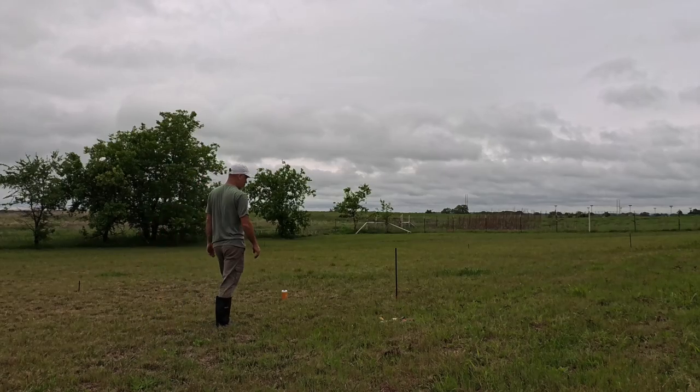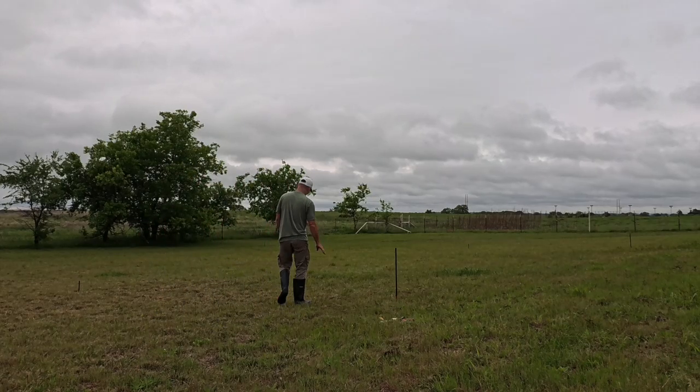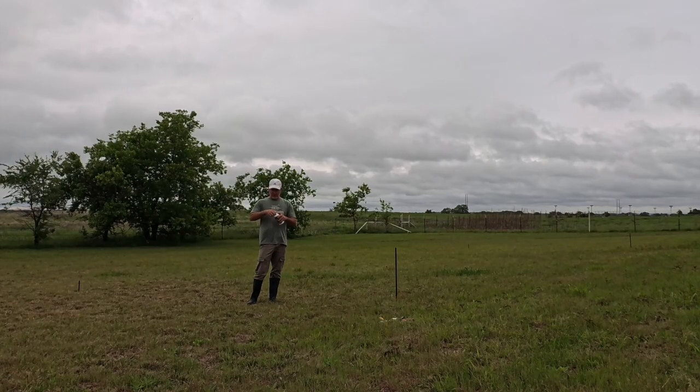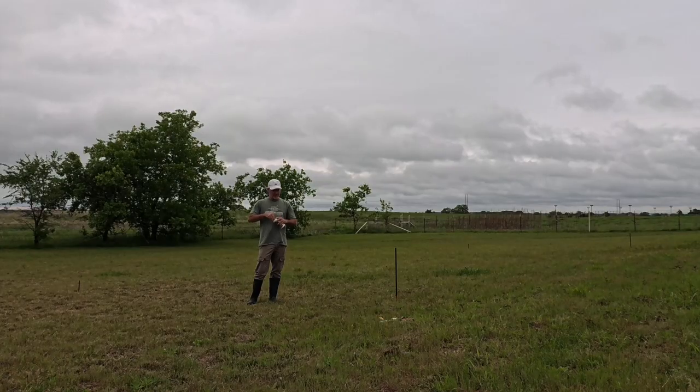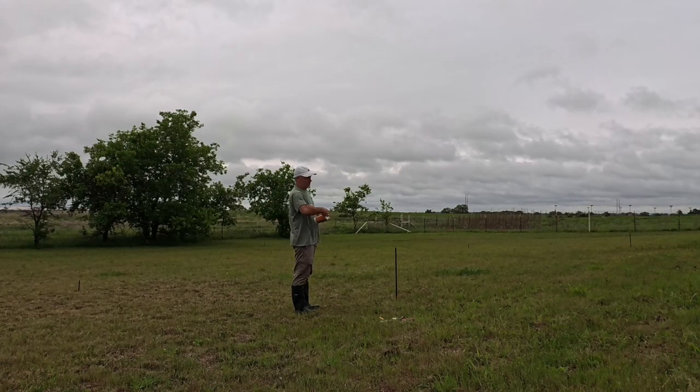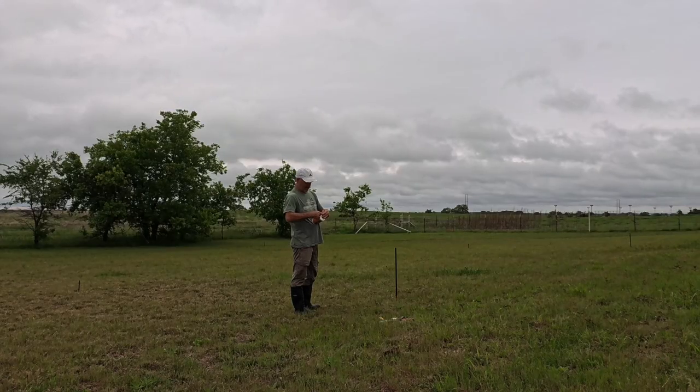Okay, so this is not perfect square. We're just getting close here because we're going to have guys come out to do the forms and all that. I don't even know if I'm going to put this building here, and at this point I'm not even sure if we're going to do it.